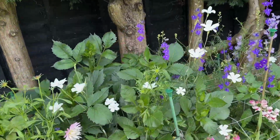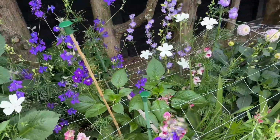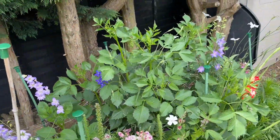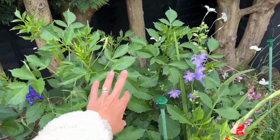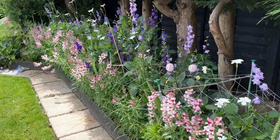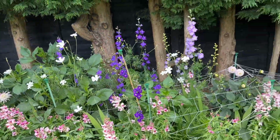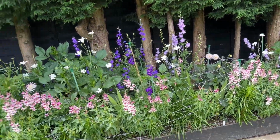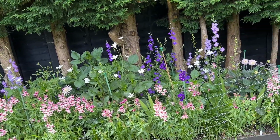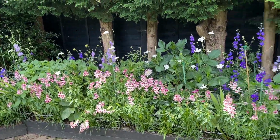But all of these ones look really healthy, loads of healthy growth, loads of buds coming. These ones are finally catching up. I have had quite a few with gall this year, which means that my bed is not as full as I would have liked. But it's just one of those things you can't control. I don't know why I've had a bad year for it. Just unlucky, I guess, with some of the varieties I ordered, perhaps. But anyway, I'm still really pleased with it.